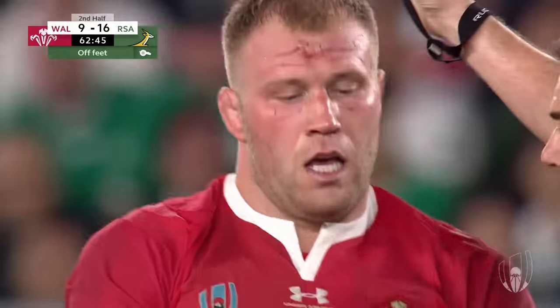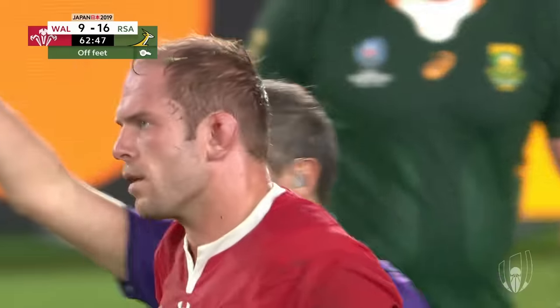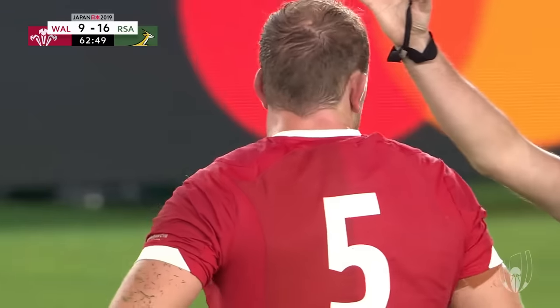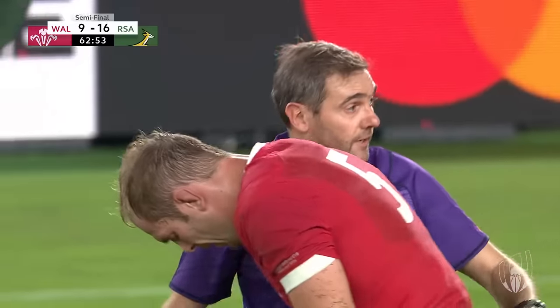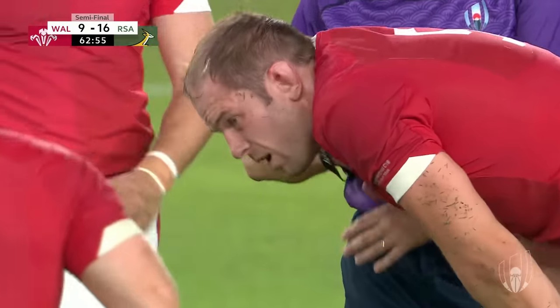Yeah, interesting call what they do here, Wills. I think you've got to go for the scrum in this position. I think he's penalised Malcolm Marx, who on two or three occasions so nearly got over the ball and won a crucial penalty for South Africa.